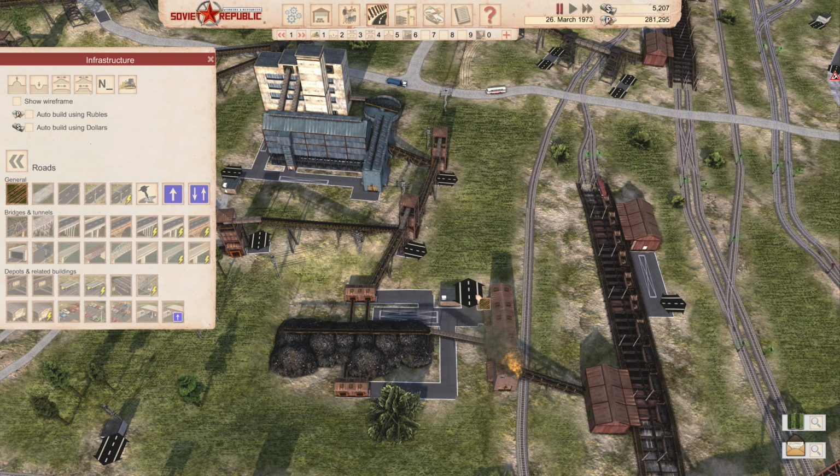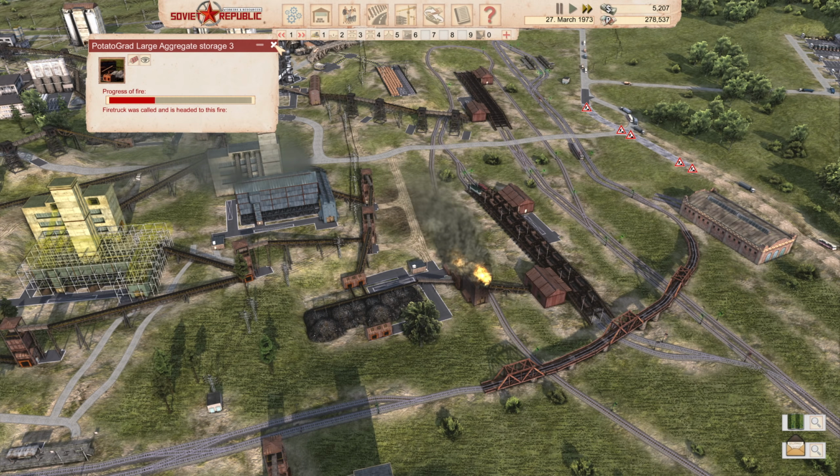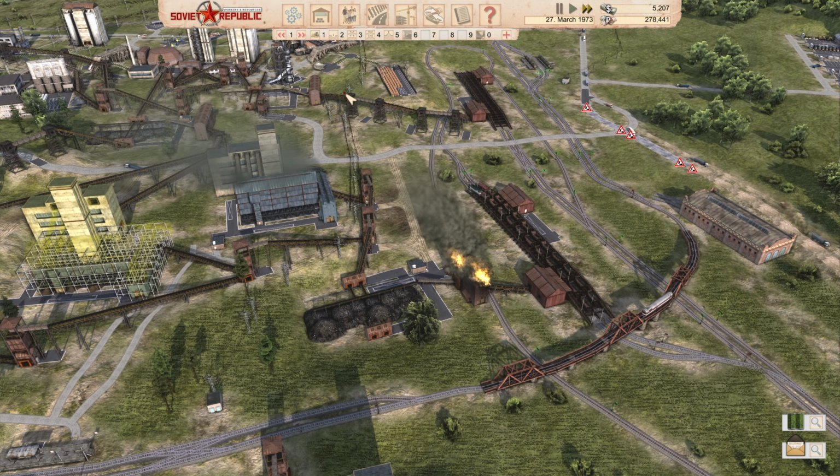Fire truck is being called and is headed to the fire. Thank goodness. Where's the fire truck coming from? All the way over at the other side of town. I mean, this fire is in literally a coal storage area, so I'm finding it difficult to envision a world where in real life this doesn't go up completely in flames. I mean, let's be real, it probably does, doesn't it? Fire trucks are just inbound at the moment, which is quite nice. So it's just about to reach 50%. Okay, brilliant.